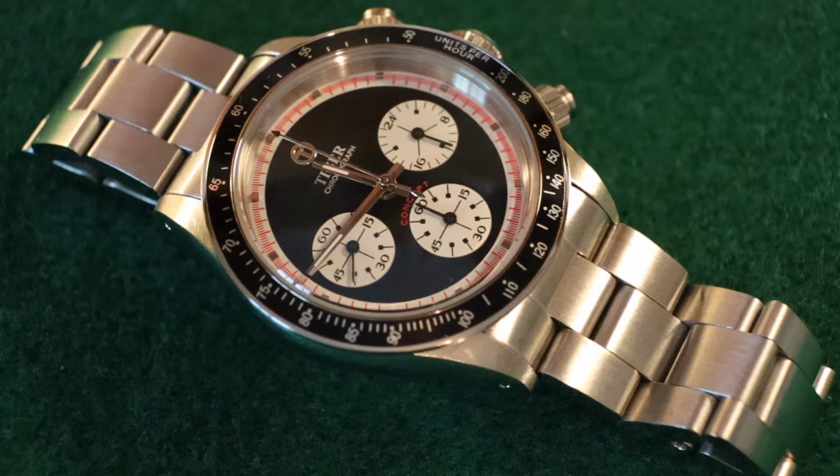Today I just wanted to show off a recent purchase of mine. This is the Tiger Concepts Rolex Daytona homage. This is very similar to the Paul Newman Daytona, and I think they actually offer a version with the same colorway. For those of you who don't know, that's one of the most famous vintage watches ever sold, and at one point it was the most expensive watch ever sold at auction for $17.75 million in 2017.